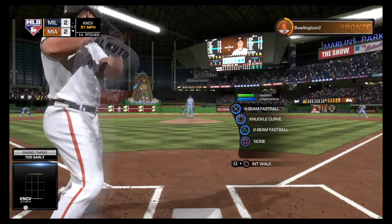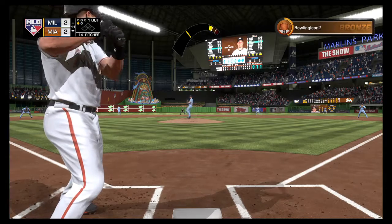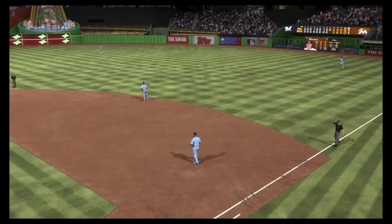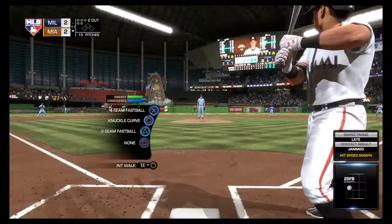A swing and a miss at a ball down. Bases are empty, 1 man out. Line to the right side, but good hands over there at first, and that becomes out number 2.